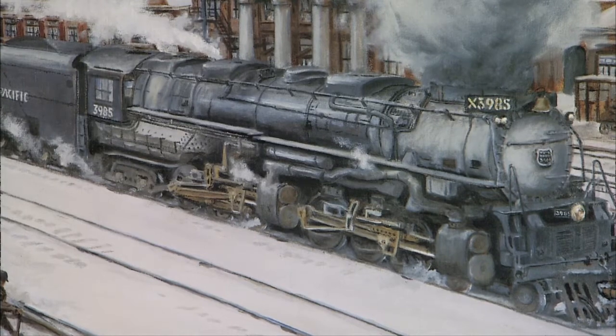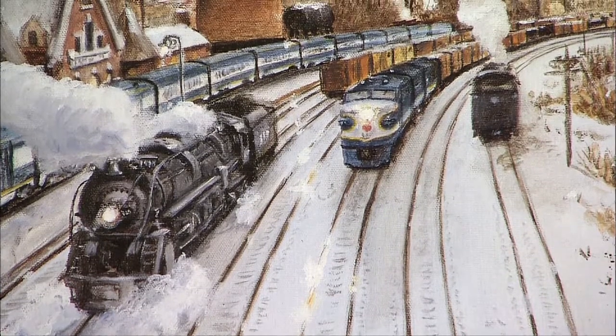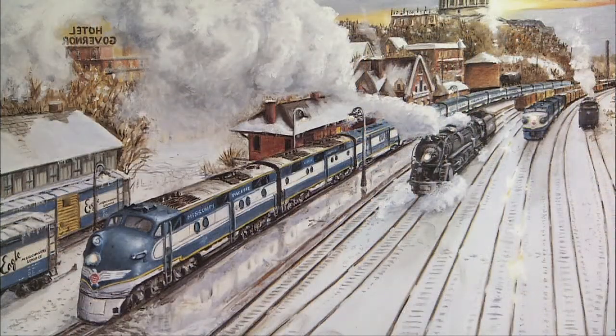As a kid, he grew up in love with trains. Art school lasted only a little more than a year, but his passion for trains is still glowing. Well, I almost became an artist when I graduated from high school. Majored in art at the University of Nevada in Reno. Always been drawing train pictures since I was a kid. And that developed into one thing or another.